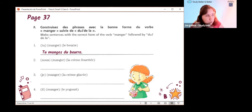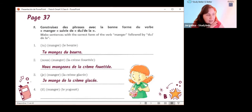So we have tu manges du beurre. The next one is nous mangeons de la crème fouettée. Okay, then we have je mange de la crème glacée. Très bien, il mange du yogourt. Okay, très bien, Mia. Very, very good. Okay, so please, everyone, make sure you have the correct answers. Make sure that you have completed like this. Tu manges du beurre. Nous mangeons de la crème fouettée. Je mange de la crème glacée. Et il mange du yaourt. Okay?